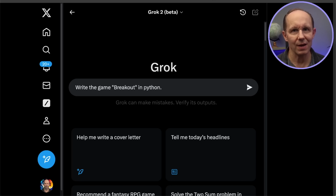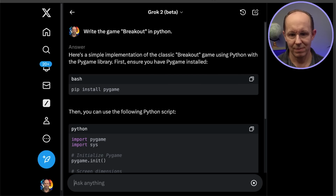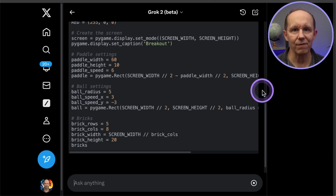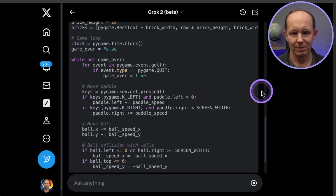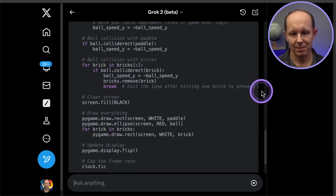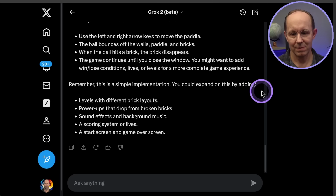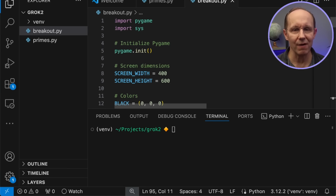I kind of like that when the documentation is generated. I've started a new chat session, and now I'm going to ask the model to write the game Breakout in Python. Again, not very snappy, but we'll be patient and wait for this code to be generated. Okay, let's try it out in VS Code. The first thing we have to do is install Pygame. So I'm going to do that, and I'll be right back. With pip install pygame, we have Pygame now installed, and we can run it.